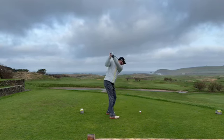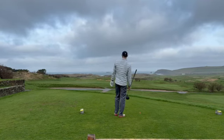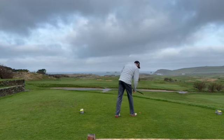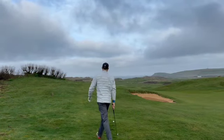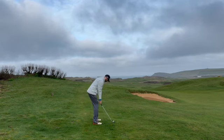This is quite a long par 4 on the card, but it does play quite significantly downhill. The aim off the tee is to get as close to the fairway bunkers as possible. For most golfers this probably won't be in reach, especially in the winter, but for the longer hitters this is likely to come at about 250 to 280 yards away.